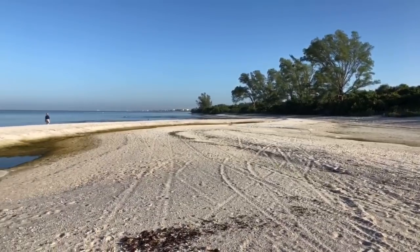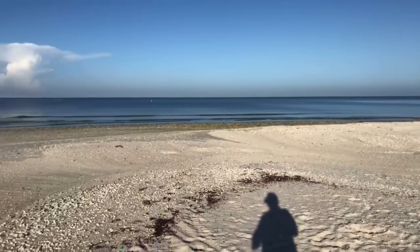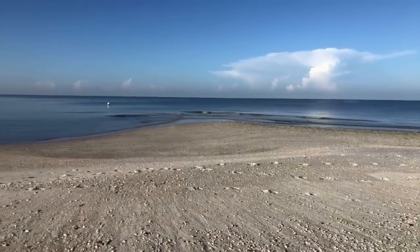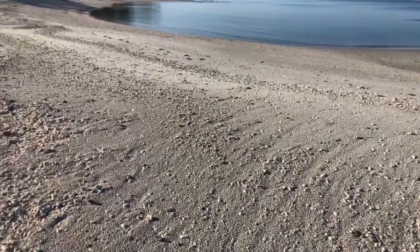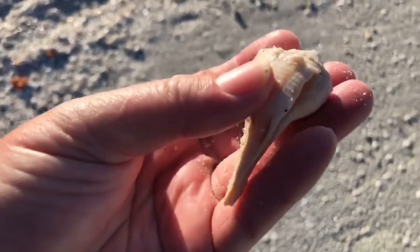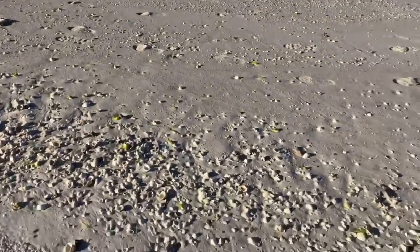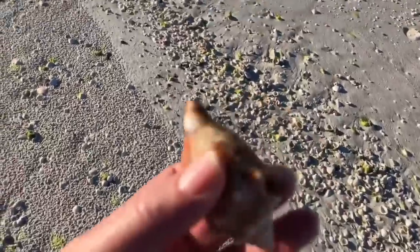Look at that tide though, how low it is. Just incredible this morning. This is normally all underwater out here in front of me. Oh, here's an old lightning whelk shell up here on the beach. Piece of a lightning whelk. We get to show you one shell this morning. Old lightning whelk way up on the beach. This is another common shell here, the fighting conch. I should have picked up one of these earlier. This one's full of sand, the Florida fighting conch. Very common shell here.